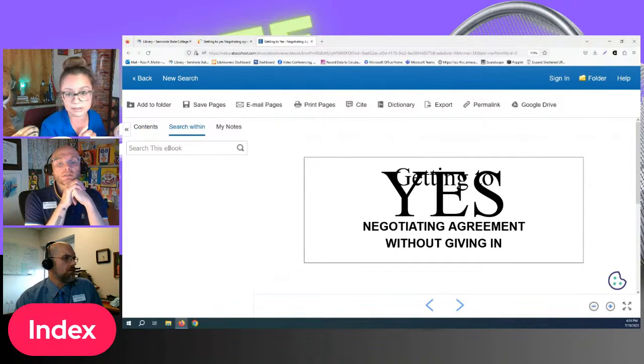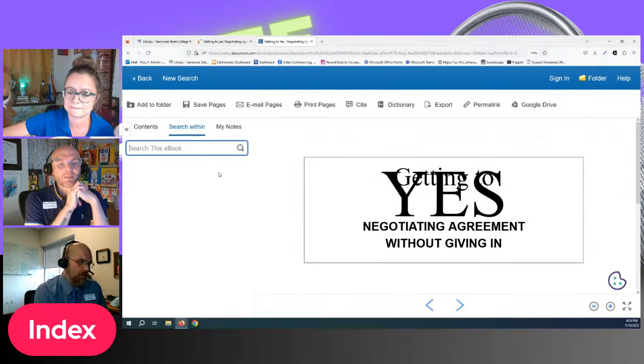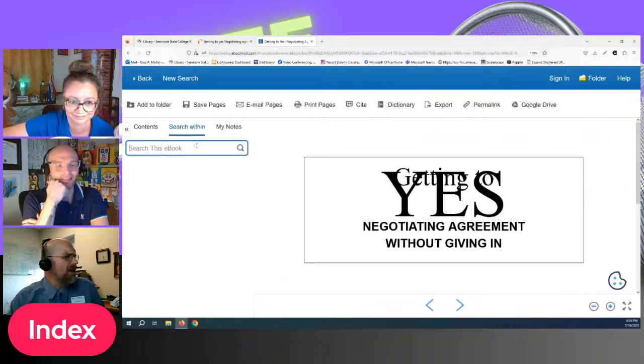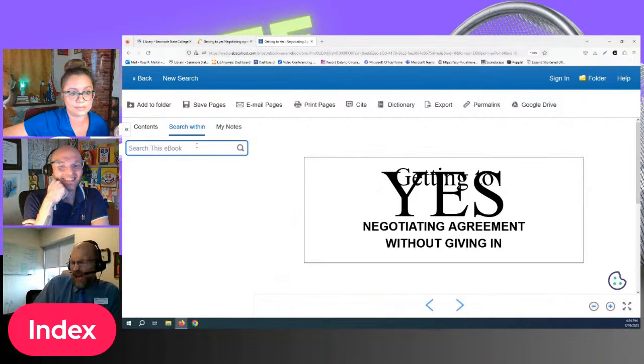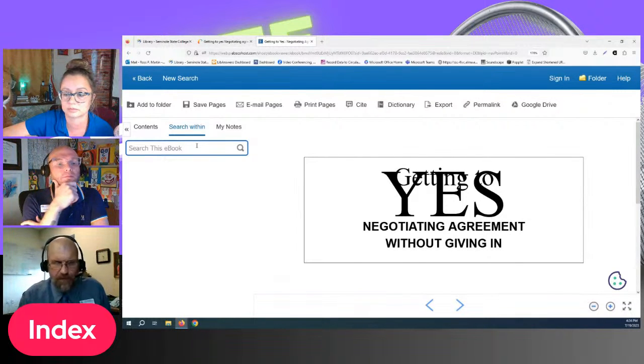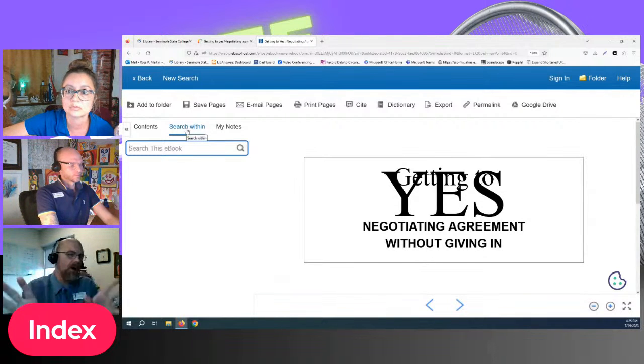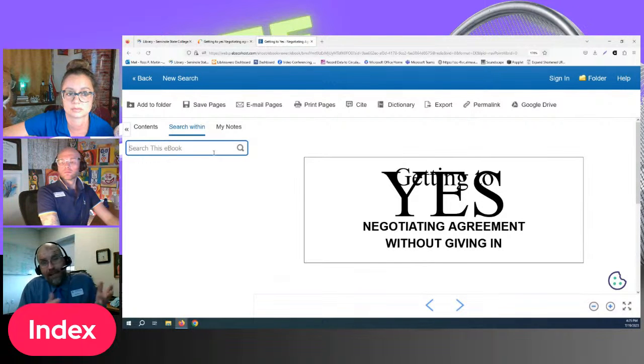Absolutely, for sure. So getting to yes, I like the way that font is there. It's because you blew it up, but I like the way it overlaps. I blew it up too big. It'll be different depending on which type of ebook. We get them from lots of different publishers, but usually you'll have a little magnifying glass or a search button or something like that.